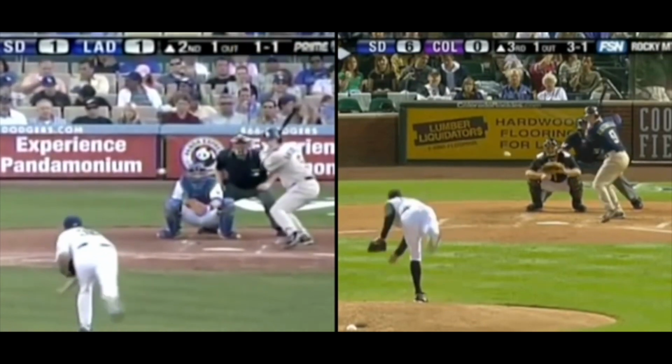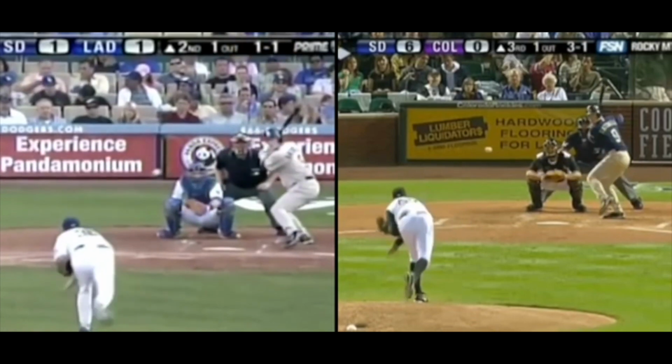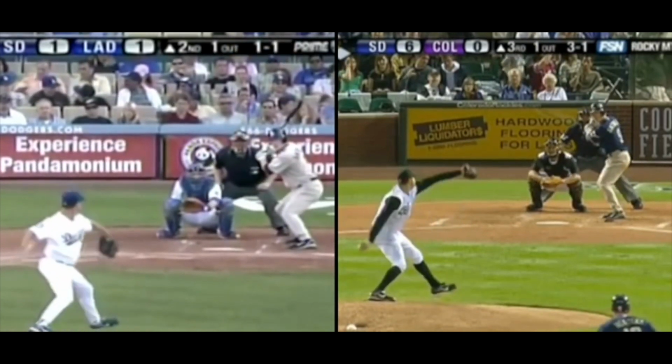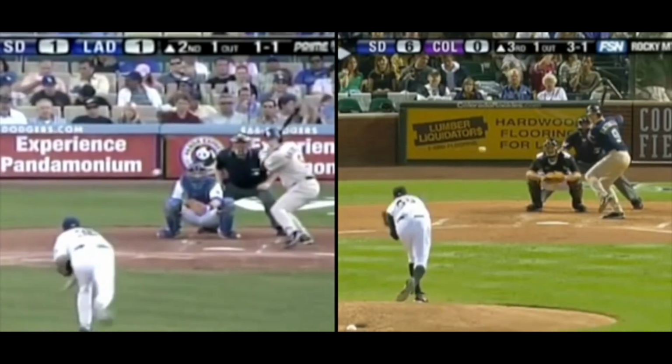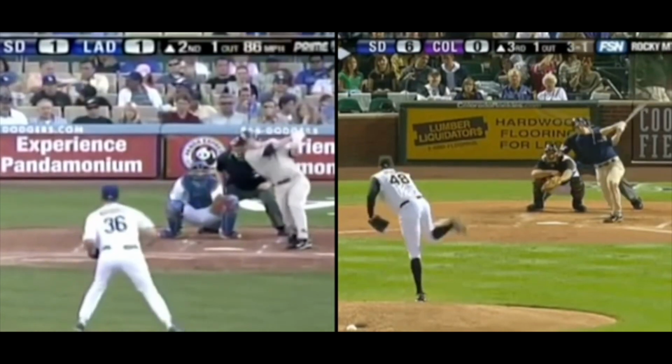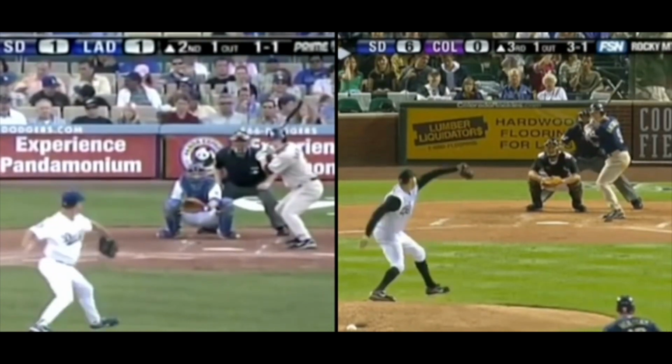Again, this is only 12 games apart, so you may see this sometimes, maybe a year apart, maybe a couple years apart, but to only be 12 games apart, especially when I just made it to the major leagues, I would say that's pretty rare to see swing changes this different. So let's talk about a couple things, okay?